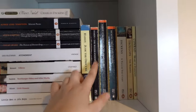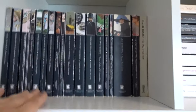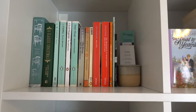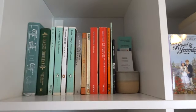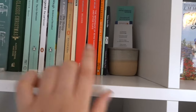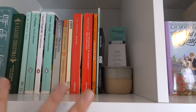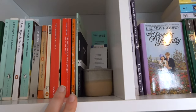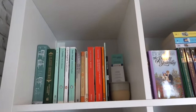That one book that didn't fit does fit now. This, instead of having a book on top, is just like this for now. My Wordsworth classics, so satisfying. And then this shelf is one that I don't really know what to do with because I have two hardbacks, some modern classics, and then some plays and vintage classics, and then some essays. Well, two actually, so I don't really know, but it's good for now.